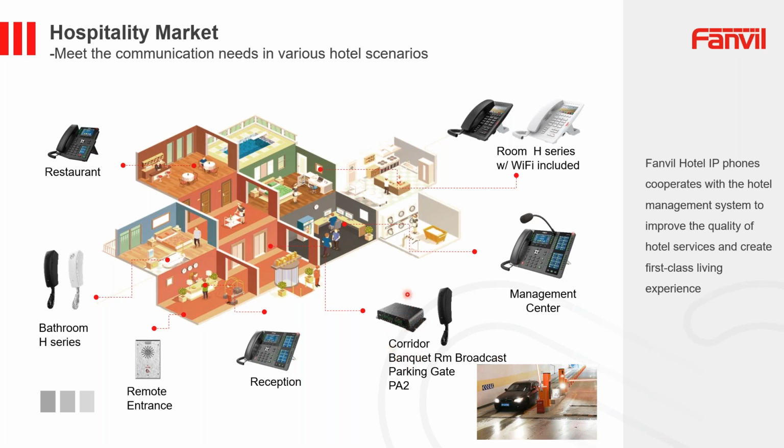PA2. What we do here is incorporate it and convert SIP into a way that outputs the analog into whatever internal speaker or amplifier that you might have. And beyond that, we also have some remote entrance intercoms that will give you single button remote access to really the back door or anything moving forward.